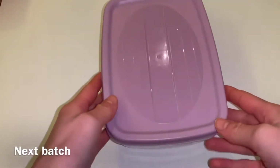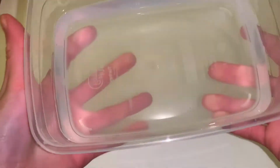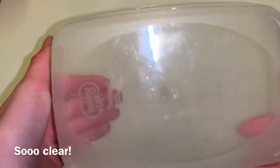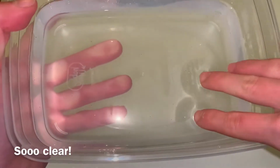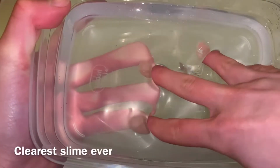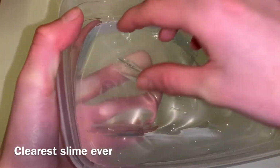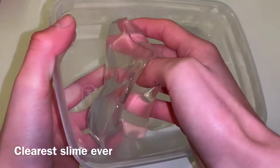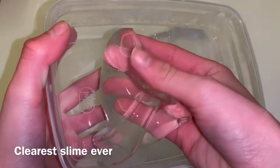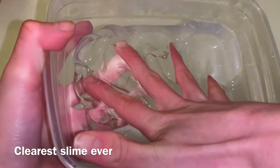And here we have the next batch, which is some clear slime. Clear slime is actually my favorite type of slime and my shop's specialty texture. Our clear slime is so good. As you can see completely through it. You can see my fingers, my nails, everything. It is so clear and it has such a nice texture. It's not sticky at all. And it is very stretchy and it's very thick. It's not very jiggly.